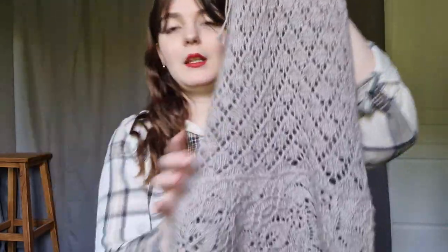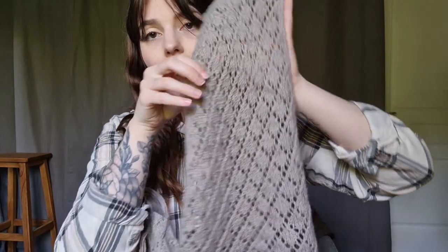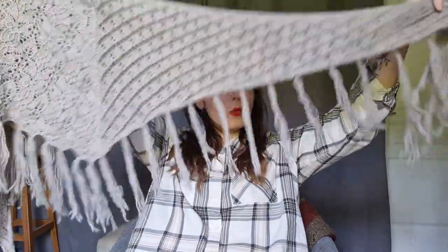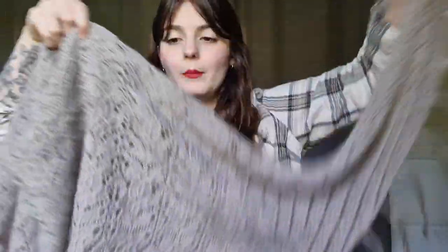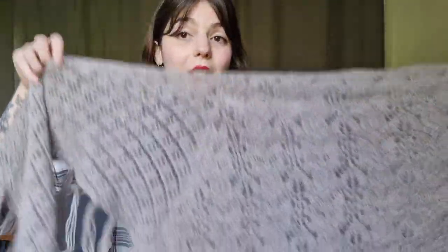And once you've done that, you pick up stitches on the other side and you repeat it on the other side. Again with the I-cord here, decreasing here, all the way until the point. And if you want, at the end, you can add a fringe. I kind of wanted a bohemian type of look with long, fine fringes. I thought it fitted this pretty well. But yes, it uses 2 skeins of fingering weight yarn.